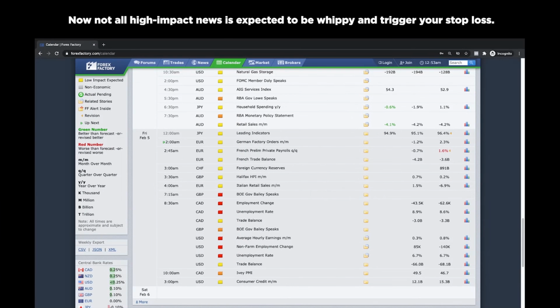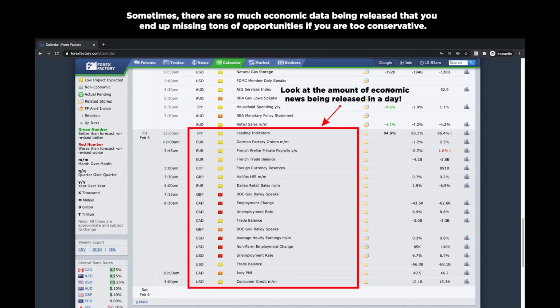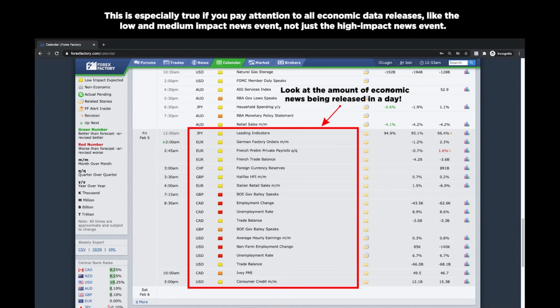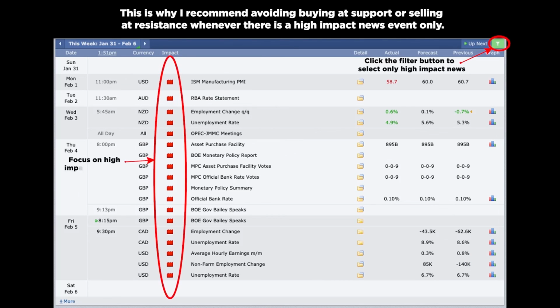Now, not all high impact news is expected to be whippy and trigger your stop loss. Sometimes there is so much economic data being released that you end up missing tons of opportunities if you are too conservative. This is especially true if you pay attention to all economic data releases, such as the low and medium impact news events as well, not just the high impact news events. This is why I recommend avoiding buying at support or selling at resistance whenever there is a high impact news event only.